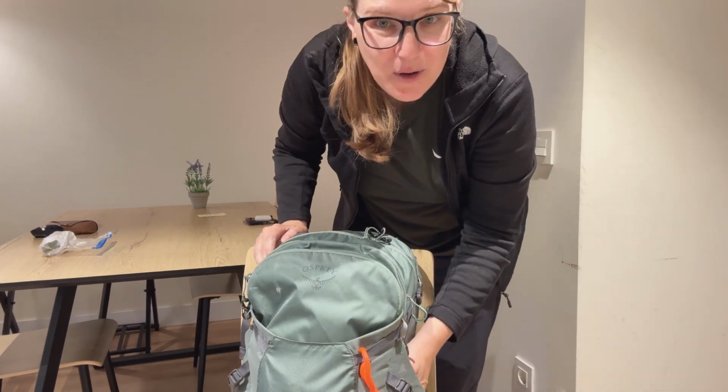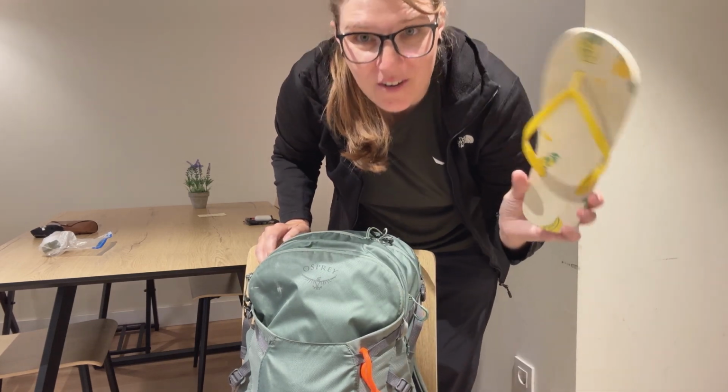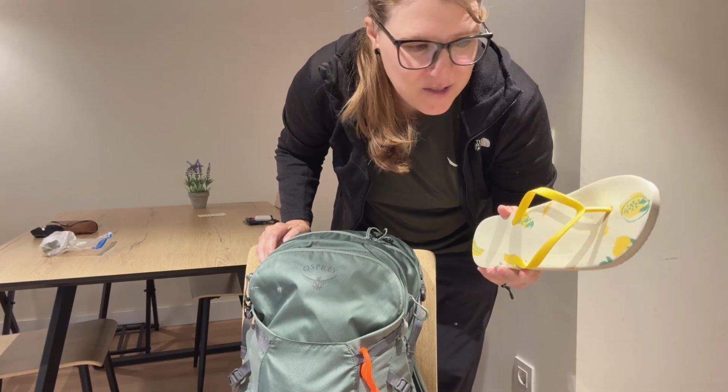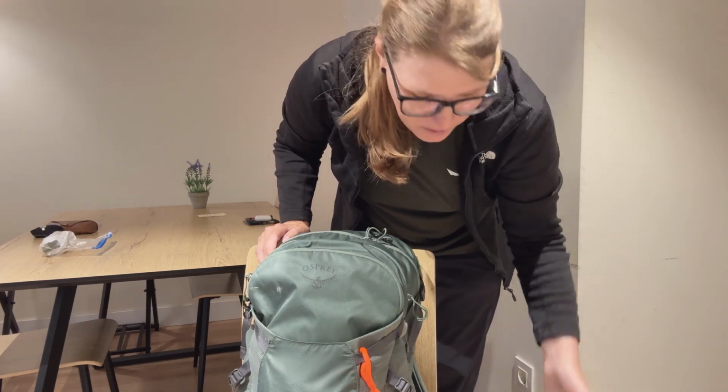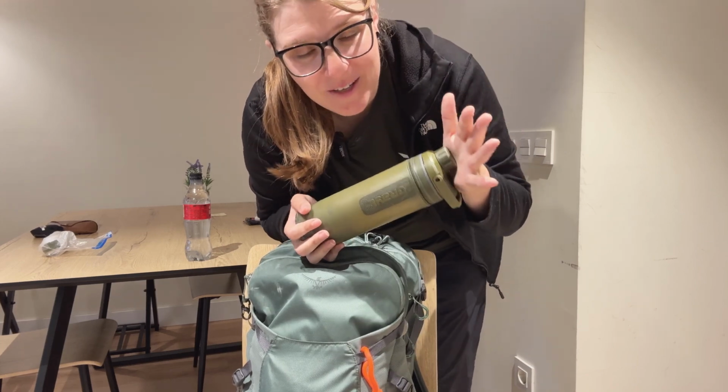So in one of the side pockets, I usually stuff my flip-flops. I just bought very cheap flip-flops from a dollar store before we left because they're extremely lightweight and great to shower with. In the other side, I usually transport my Grayl water purifier.